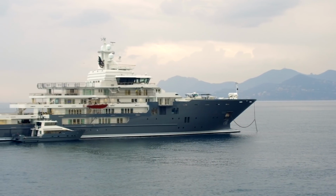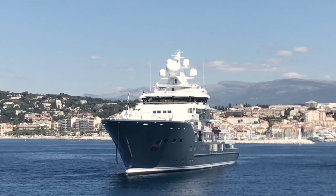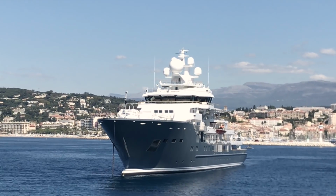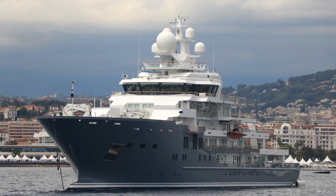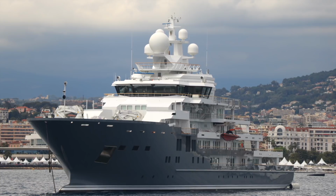I don't know where that rumor came from, but it's not true. There are some rumors that the new owner is a Russian named Yuri Ulna. I will confirm that it is owned by a Russian. That's all I can confirm for various reasons. The only difference between the 2 vessels is the new Ulysses is 117 meters, which is about 10 meters longer than the original. The beam, height, and everything else is the same. It's just slightly longer because, you know, why not?